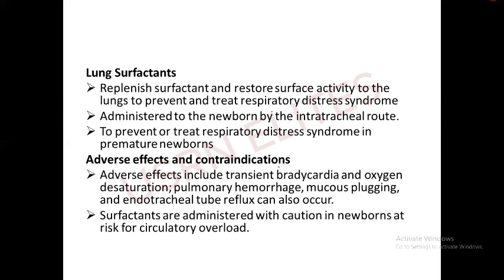Remember, we said that the steroids are given to the mother. There is a question I've seen several times on who to give both the lung surfactants and the steroids. So the steroids are given to the mother, and then the baby takes the surfactants upon delivery. It helps to prevent or treat respiratory distress syndrome in premature newborns.